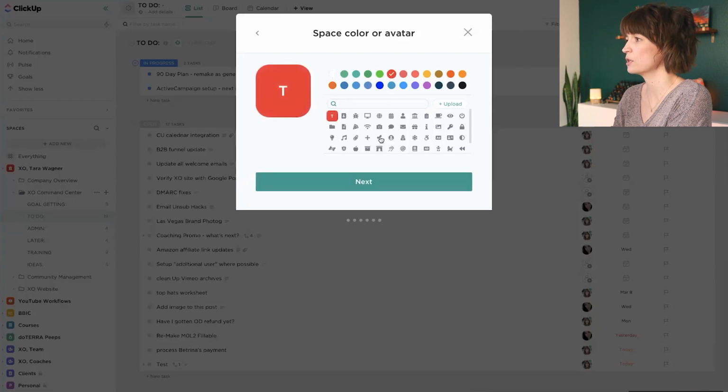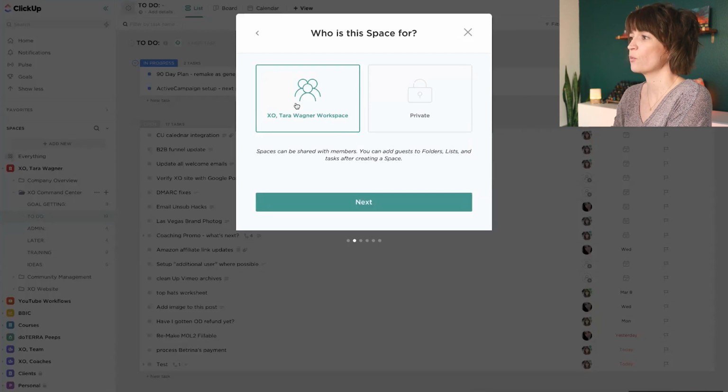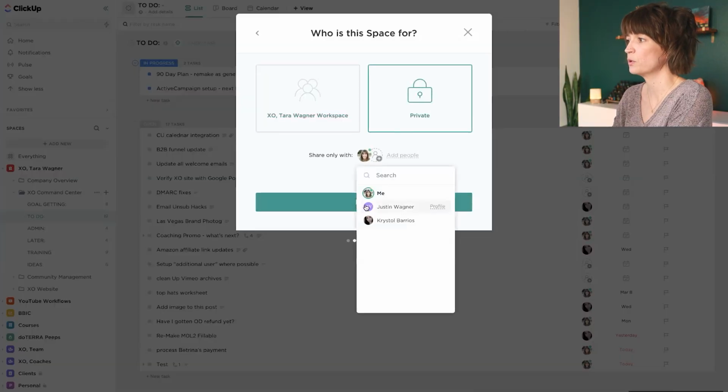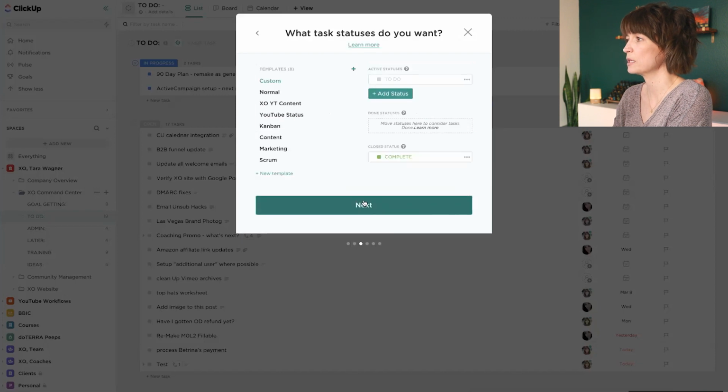So you're going to pick a color, you're going to pick an icon. I don't know why I picked pizza. You're going to pick whether you want this to be public. So this is everybody in your team. If it's just you, then make it public. But if you want something private, for instance, we have private lists for personal and family stuff, we'll just go ahead and mark it private. You can share it with certain people. And so I'm going to share it with my husband.